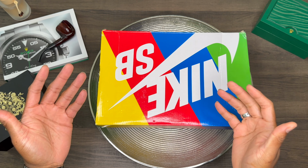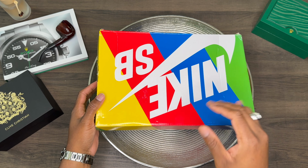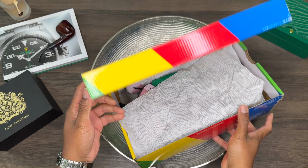Now, this is a pair of SB Highs. I'm not really a high person, I'm more of a low person. I know y'all know that if you've been following the channel. Now, this is the multicolor box era or whatever it's called. Now, this is from the skate shop KCDC.